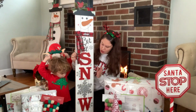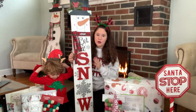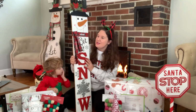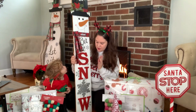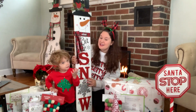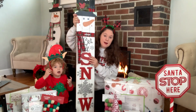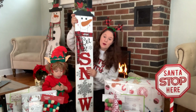We got one more thing from Michael's. We got this Let It Snow snowman porch sign. We loved it. We actually weren't sure which one we were going to use, this one or the big snowman out there. We're using the big one out front, but then we decided to use this cute little fella at our side door because we have a side entrance too that we like to decorate, and he looks super cute out there. So originally I wasn't sure if I was going to keep both of them, but we decided to keep both because how could we choose? They're both so adorable. So we got this little fella from Michael's. He was originally $29.99, but we got him for $20 because they had 40% off all of their Christmas stuff there. So we picked this guy up.